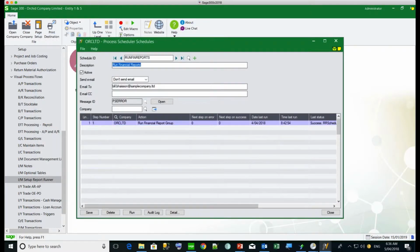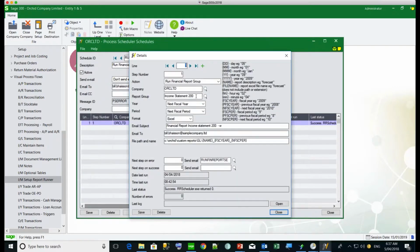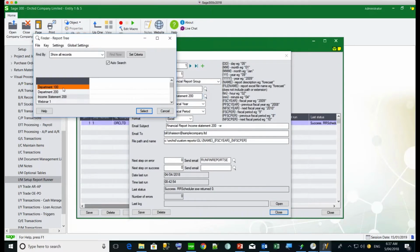Financial Reports. So similar to the other schedule, you can configure it to either not send any email or just send an email when there's been an error with the schedule. And then you can attach multiple actions. This one works a little bit differently in that when I run a financial report group, I actually choose a particular group. So we had Department 100, Department 200, and then my webinar 123.